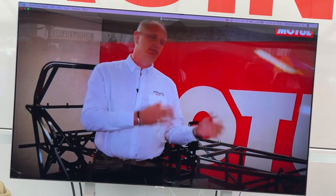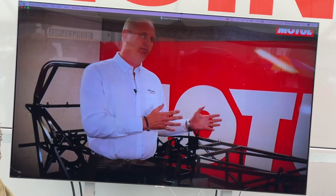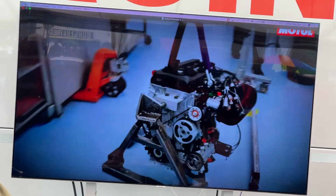BTCC, we're involved with many engines within the BTCC pack, over 80% are either racing with our lubricant or we've actually had it factory fitted or test bedded with it, and all that knowledge and all that interest is going to be placed into basically the GBS Motul Zero project.